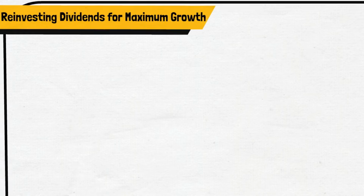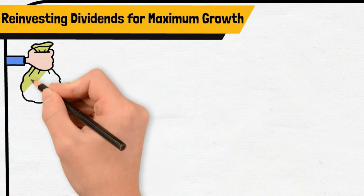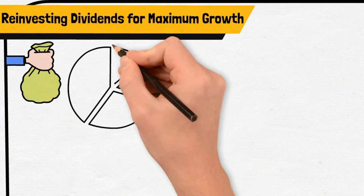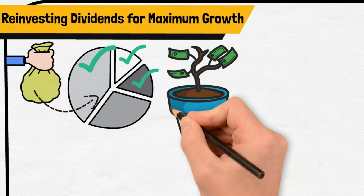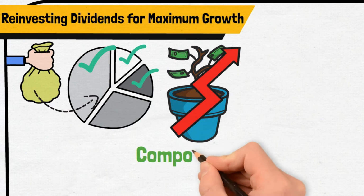To put it in simpler terms, reinvesting dividends is a strategy that allows investors to purchase more shares of the dividend-paying stock with the dividends they receive. This process accelerates the growth of an investment through the power of compounding.